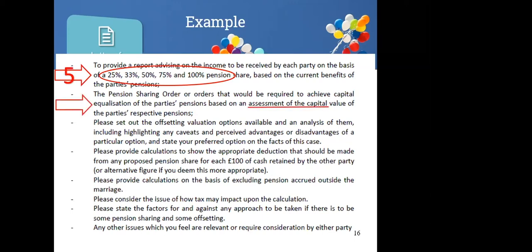The next point, and it's a point which I'm going to illustrate in the example at the end of this, is how would we share the pensions to achieve equality of capital equalisation? So that's one question, I suppose, based on an assessment of the capital value. And what we assume by that is, I think they're alluding to us commenting on the value of the CE and whether it was a fair value.